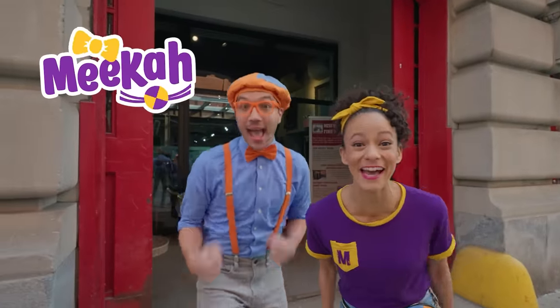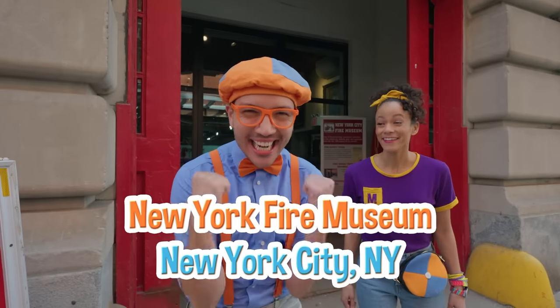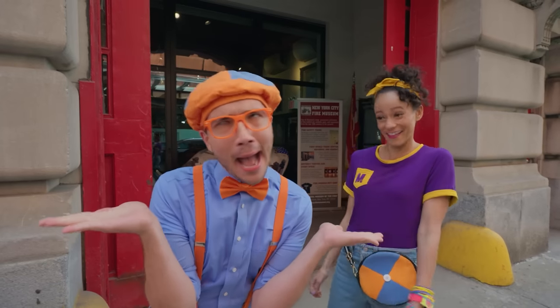Blippi. Hi, and I'm Meekah. And today, we're here at the New York Fire Museum in New York City, New York. Yep, New York City is a really big city with a ton of people in it. And it's so loud. That's right.